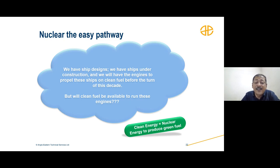Fortunately, here, the answer in this case is a big yes. Yes, it is possible, but only if we avail nuclear energy, which is the only sustainable source of clean energy.